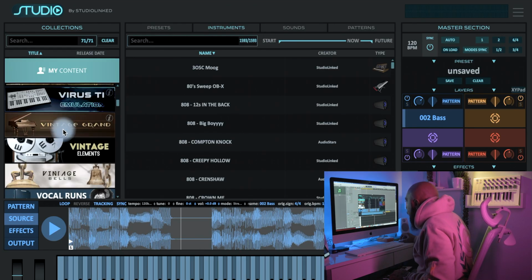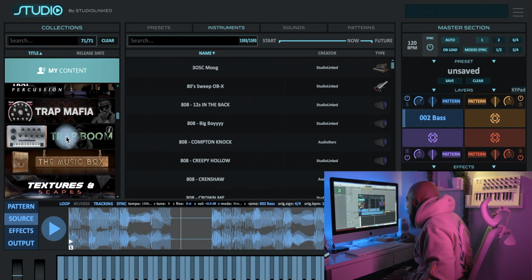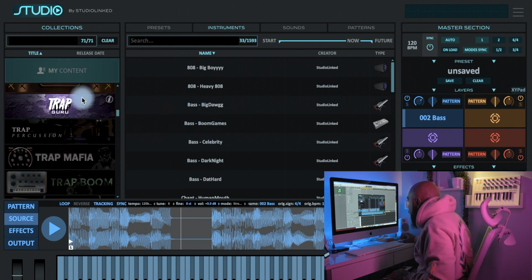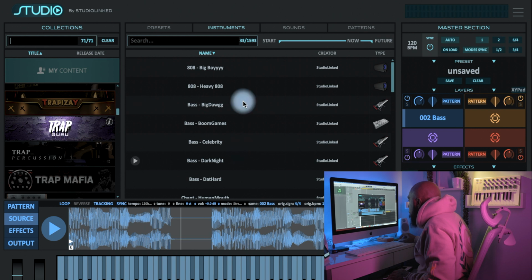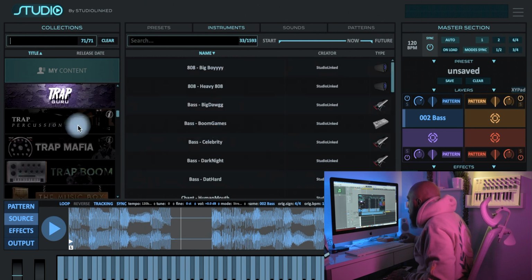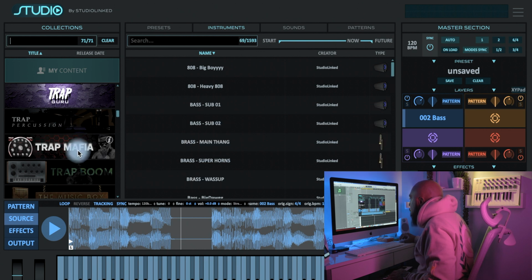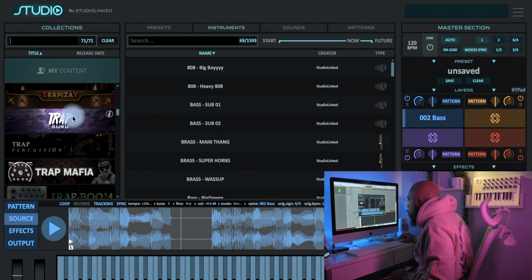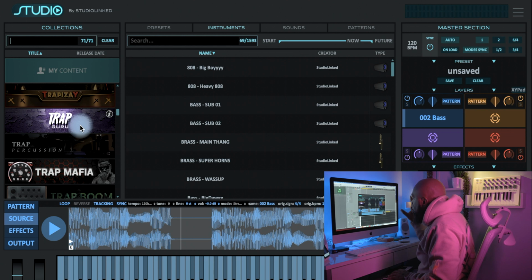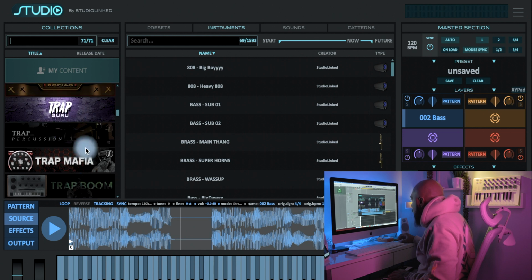So let's go through the library, the collection of sounds over here on the left side. Let's go to the Trap Guru. As you can see, when you click one of the collections, it highlights it, and it's only going to show the instruments from that collection. If I click another one, let's click Trap Mafia, now it's going to show me the instruments from the Trap Guru and the Trap Mafia sounds. So whatever collection you click on is going to show you the sounds from that collection. So right now we have Trap Guru and Trap Mafia selected.